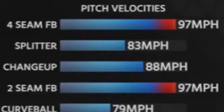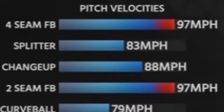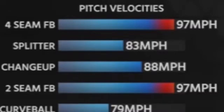He has the changeup, which is a good pitch. That's another one where it's sort of like the splitter, but it doesn't break down. So if you're waiting for that fastball, the changeup starts off like a fastball. It's usually the same pitching motion, and then it'll just slow down. You're going to have that bat head way out in front.